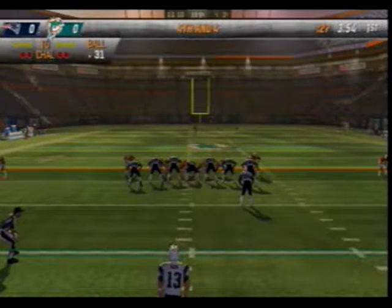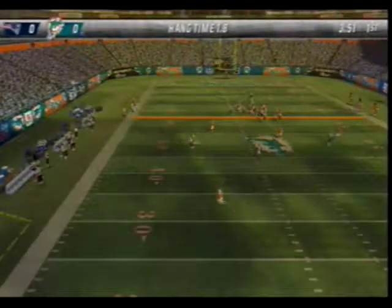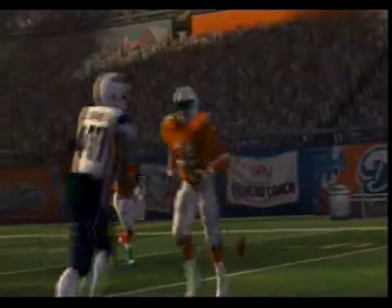Green comes into the game for the punt. Number 48 is back to receive this kick. And he waves for the fair catch. Fair catch made at the 33-yard line.